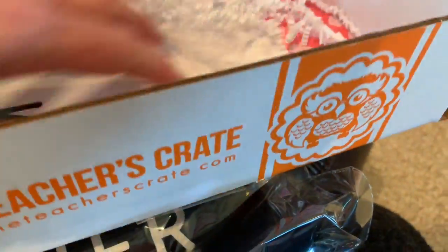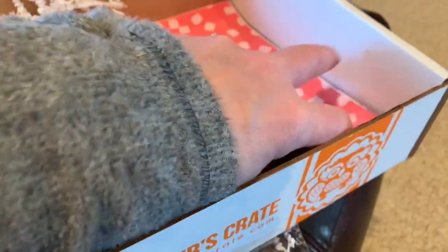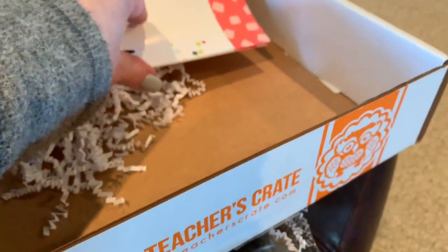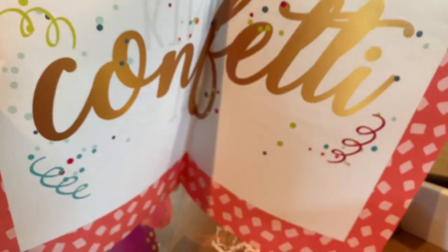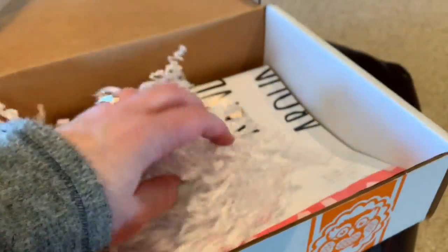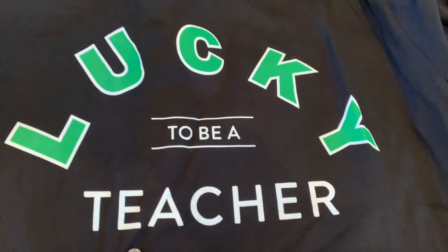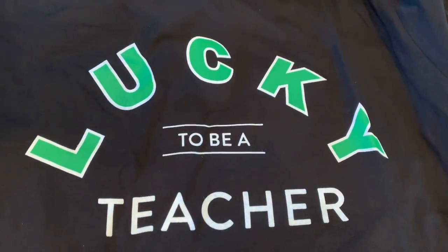Oh, there's one more thing. Yeah, a poster or something. It looks like a poster. Oh, okay. It's a poster that says throw kindness around like confetti. How cute. I would have this laminated because it's going to get beaten up if I don't. Super cute. Okay, now for the shirt. How awesome is this? Lucky to be a teacher. Oh, I love it. Yay. So cool.